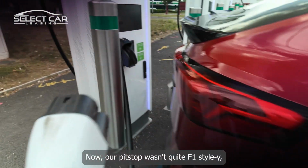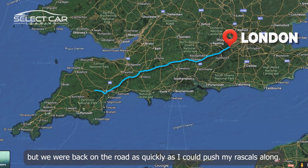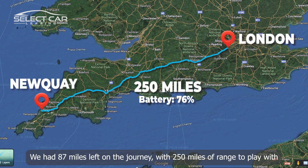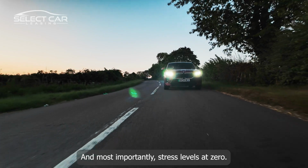Yeah, our pit stop wasn't quite F1 style, but we were back on the road as quickly as I could push my rascals along. We had 87 miles left of the journey with 250 miles of range to play with thanks to our super short quick top up. And most importantly, stress levels at 0.